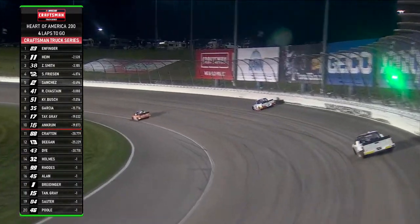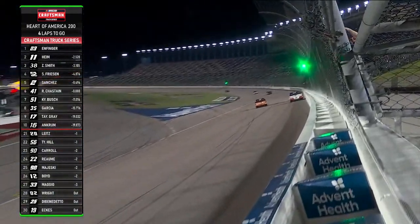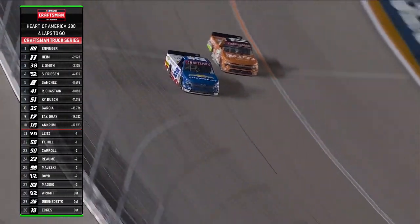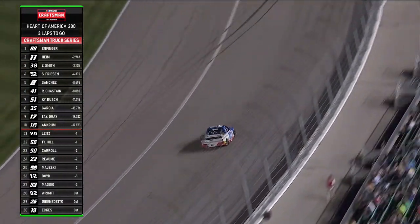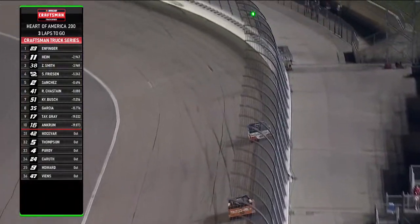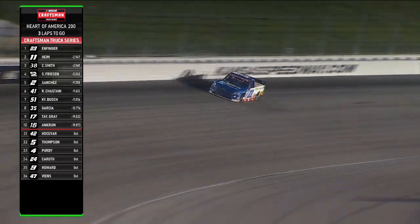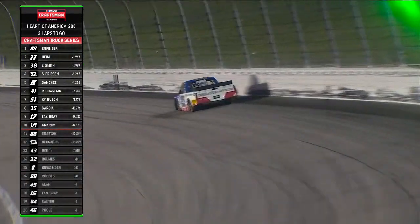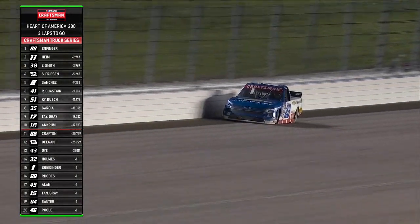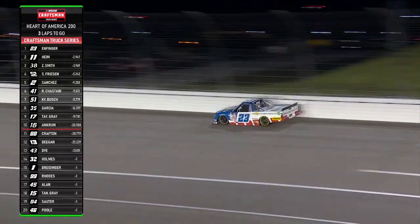Last win for Grant Enfinger was when he won in the playoffs last year, the playoff opener at IRP. Three laps to go. A win tonight will get him back into the postseason as we hit the halfway point in the regular campaign here this evening. Eight of 16 will be done in the regular season when the checkered flag goes in the air. And Grant Enfinger is hoping to join the party of those that will try and chase down the title in the fall.